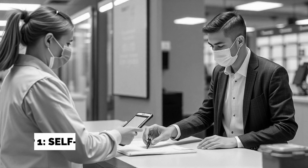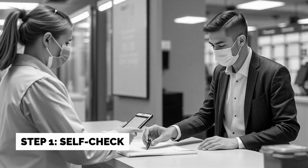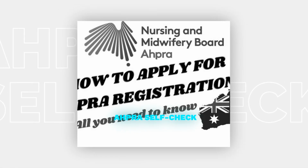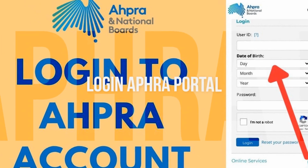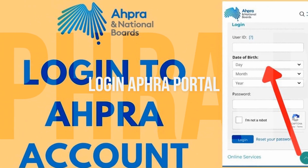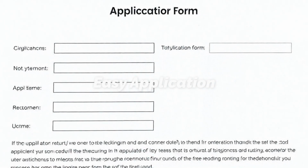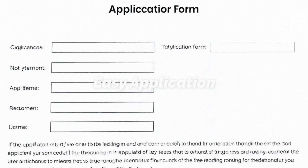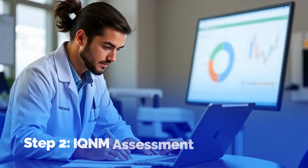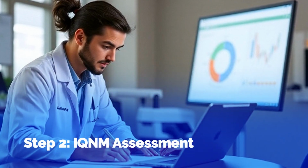Step 1, self-check. The first step is the self-check on the AHPRA website. This part is completely free of cost and helps AHPRA decide whether you fall into Stream A or Stream B. You simply enter your nursing qualification details and experience, and based on this, AHPRA tells you whether you need further assessment.